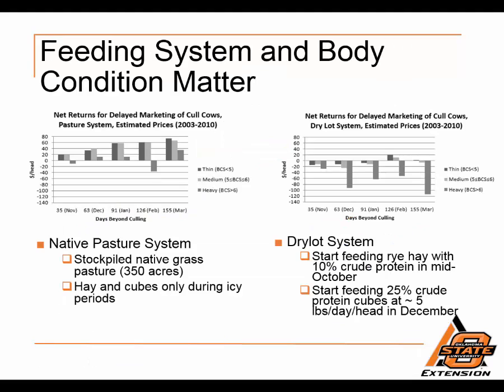When we talk about retaining cull cows for delayed marketing, we need to consider their body condition scores and the type of feeding system that we retain those cows in. In this example, cows were retained either in a native pasture system or in a dry lot system. Cows in the native pasture system were fed stockpiled native grass pasture and given hay in cubes only when it was icy. In the dry lot system, they were fed rye hay with 10% crude protein beginning in mid-October, and then in December, they were fed 25% crude protein cubes.